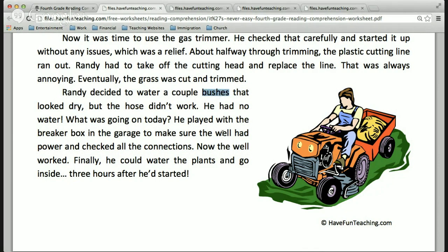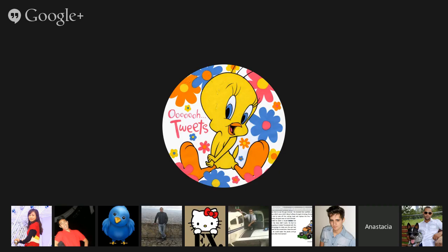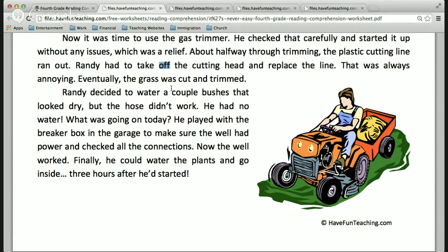This word here is pronounced bushes instead of boshes. It's bushes. Bushes. One more time. Bushes. Very good. Next, off instead of of, with the V sound. It's off. Off.